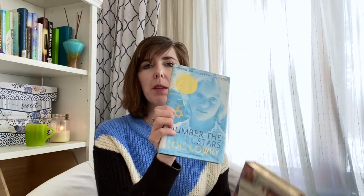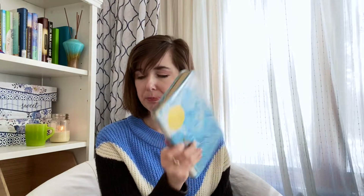This one, I think I'm going to try for sure to get to: Number the Stars, Lois Lowry, because this should fit one of the prompts for middle grade March. One of the prompts, I believe, is to pick a book that was written in the decade that you were born, and this book was written in the 1980s, so that fits for me. But I've never read this. I've heard a lot about it. I expect it to be sad, so we'll see if I'm in the mood for a sadder book or not, but I'm interested in this one for sure.